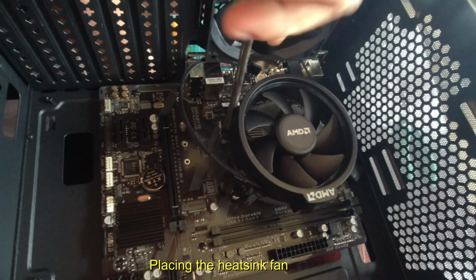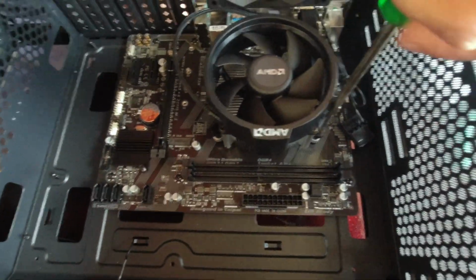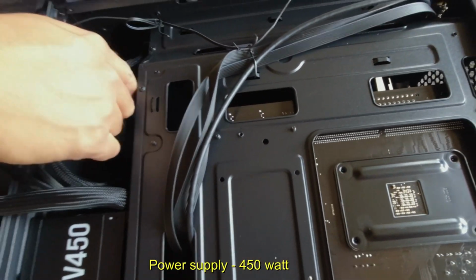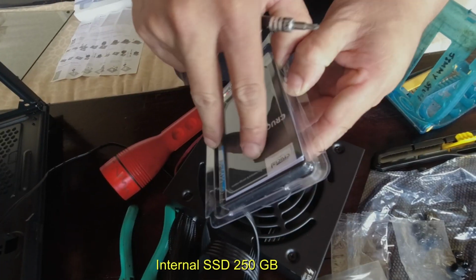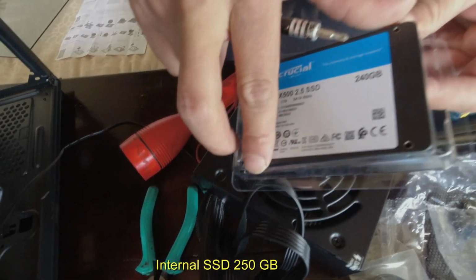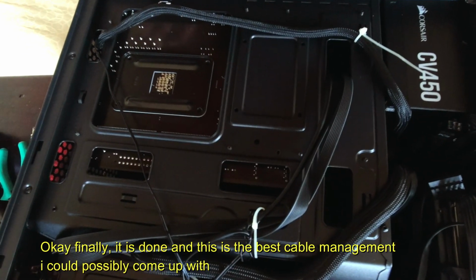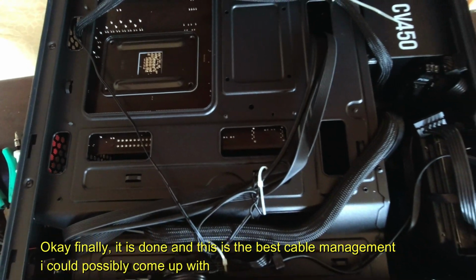By the way, since this is the first time setting up a PC, it took almost 4 hours to complete. This entire PC setup cost me almost 50k. Okay, finally it is done and this is the best cable management I could possibly come up with.